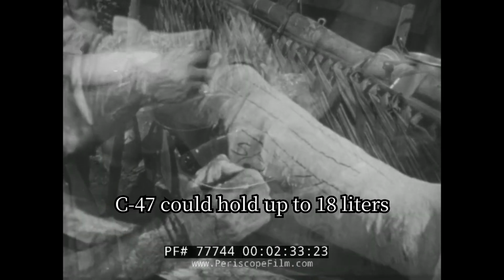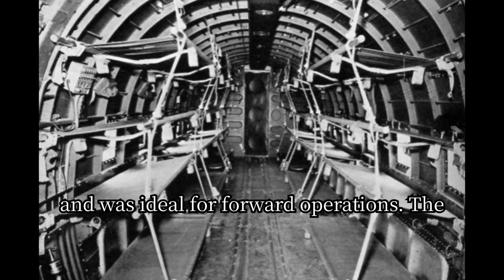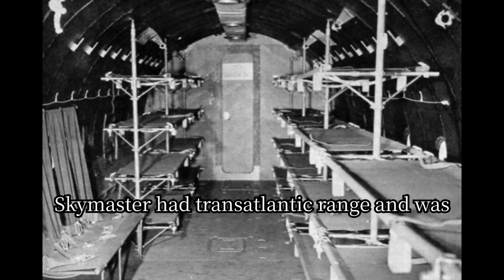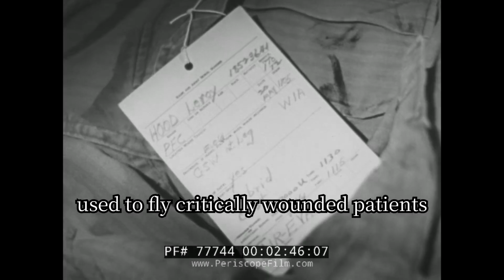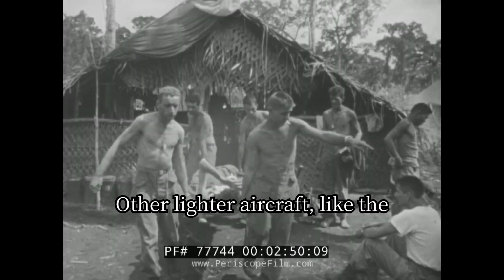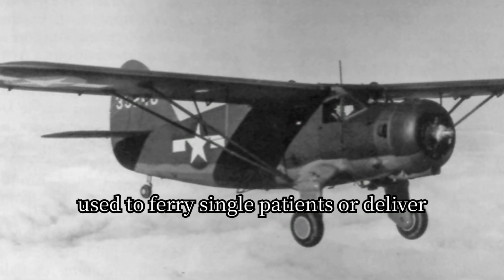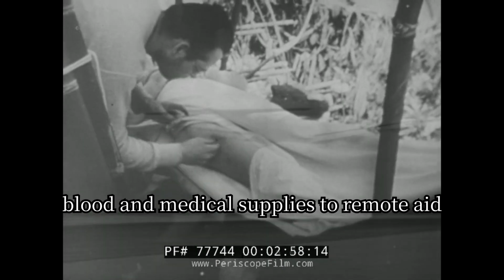The twin-engine C-47 could hold up to 18 litters and was ideal for forward operations. The four-engine C-54 Skymaster had transatlantic range and was used to fly critically wounded patients from Europe back to the United States. Other lighter aircraft, like the UC-64 and L-5, were used to ferry single patients or deliver blood and medical supplies to remote aid stations.